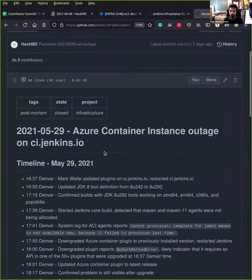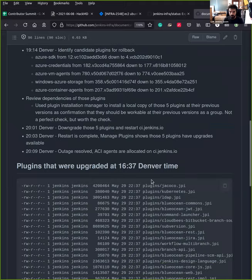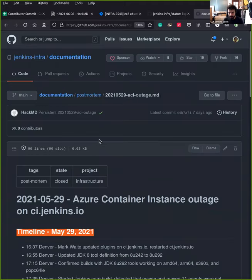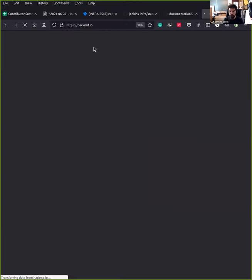We try to follow a template. So we have a timeline, and we have the different things that were affected. Obviously this one does not contain the full template. And otherwise, you can also go back to akmd.io.